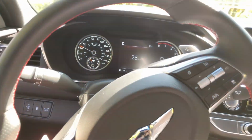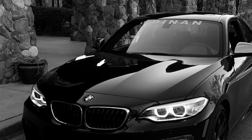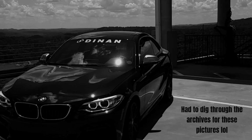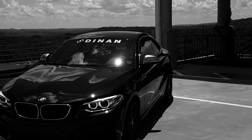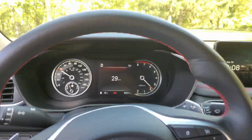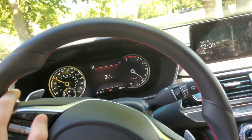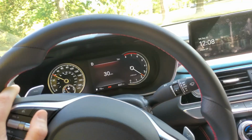So quick story, my dad growing up, he had an M235i, I think it was like a 2018 model. And this car had a Dinan exhaust on it, had a Dinan tune, Dinan cold air intake, all the Dinan mods. And this car, true sports car, this car was such a freaking blast to drive. The exhaust note on it, the engine note, that car was just absolutely heaven to drive. And what I really wanted with my next car, I think, was something that gave me that level of excitement when driving a vehicle and sitting behind the wheel.